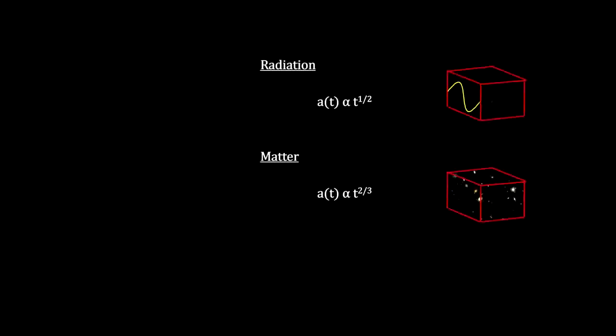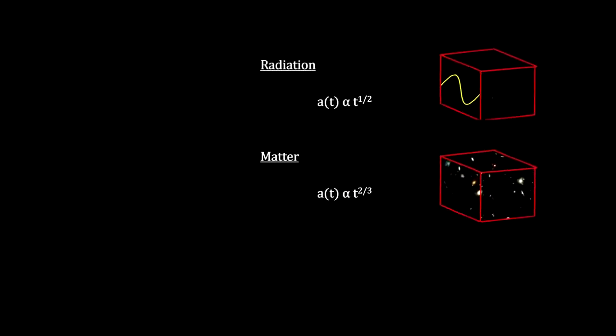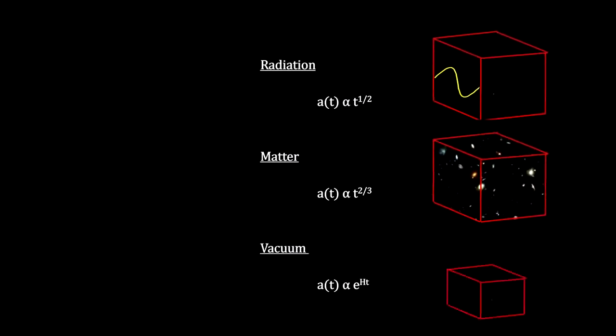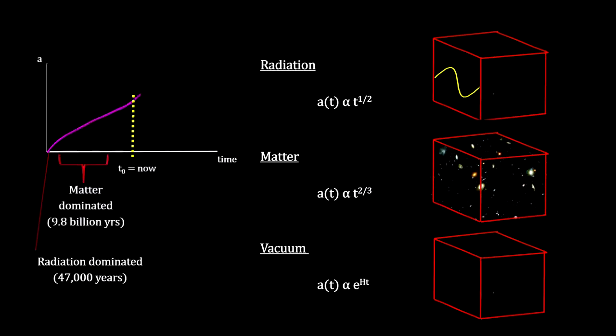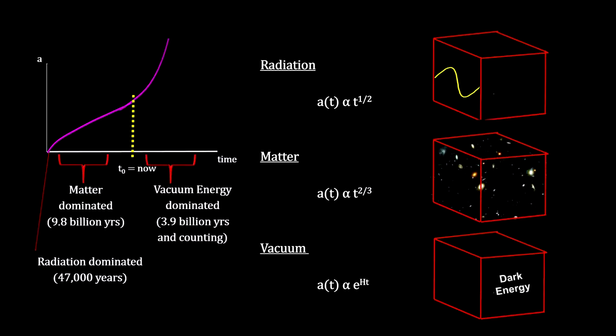We have seen that radiation and matter in the universe are diluted as space expands. But zero-point vacuum energy does not dilute. In fact, the total amount of vacuum energy increases as the volume of the universe increases. In a small universe, it would have little impact. But today, it is estimated to be around 70% of the energy density of the entire universe. This zero-point quantum vacuum energy is called dark energy, and it is enough to force the cosmos into its accelerating expansion.